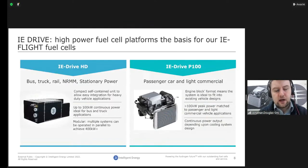In terms of our iDrive automotive fuel cells, which are in the market today, on the left is our iDrive heavy-duty fuel cell, which I mentioned we're supplying 100 of over the next year to South Korea, under the supply agreement with our partners, Hogreen. But this can also be used for bus and truck applications. It's rated for the duty cycle for those applications.